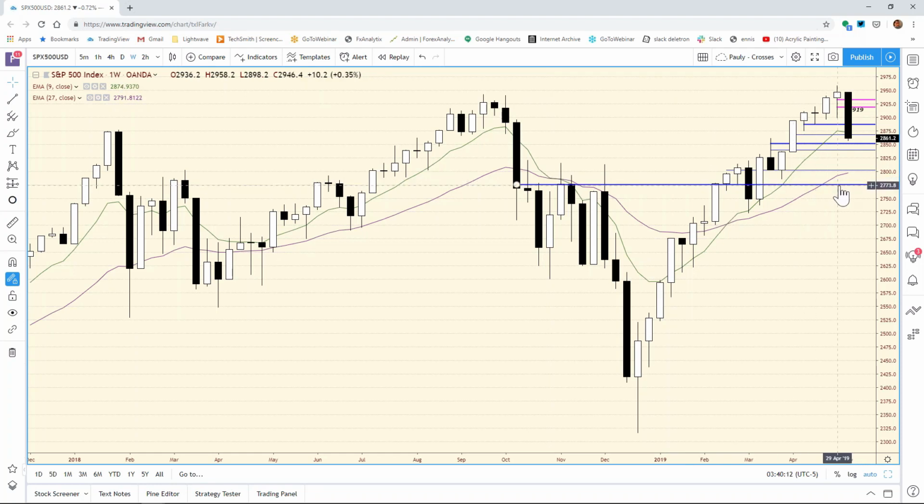We could eventually get down there to 27.75. Honestly, that's not that far away. It's less than 100 handles. Okay. There's another one here, 28.03 comes in right there. That'll be key. But on this weekly, mark your calendar there. 27.75 would be a key level.